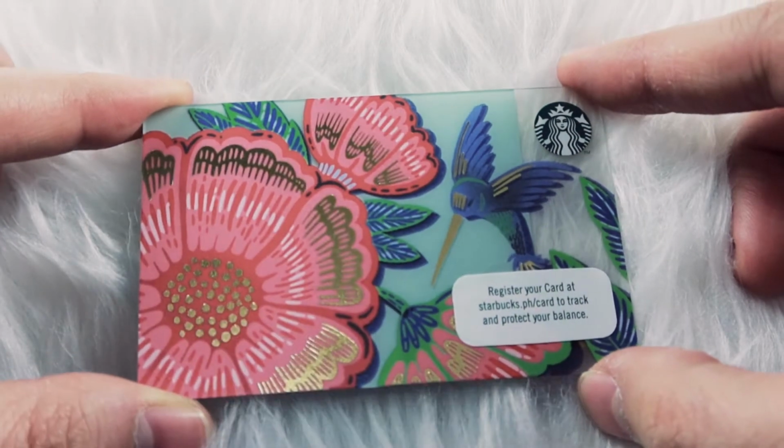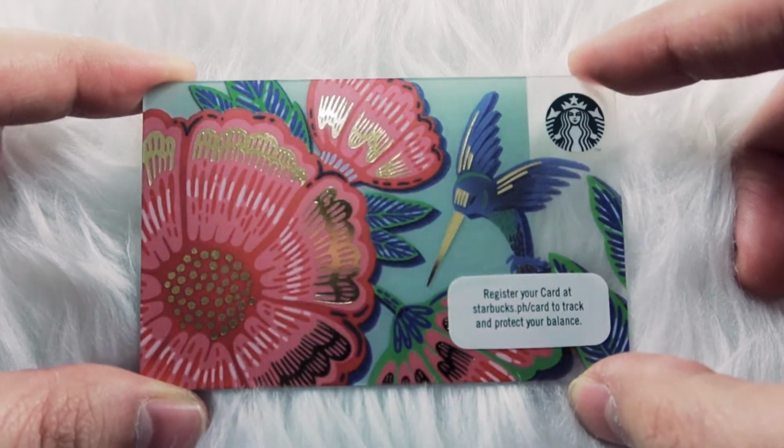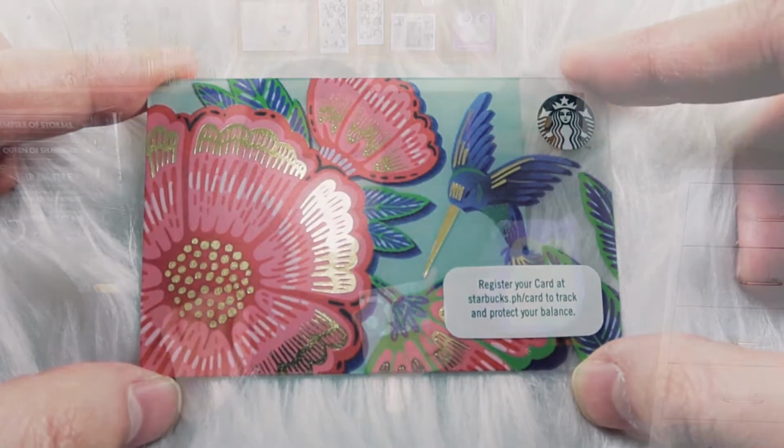Up next is this card. I forgot if it was released May of 2018, but when I first saw this, I said, oh, I have to have this in my collection because it has gold foiling and the details. I am a sucker for details. And look at this. Details everywhere. I love it. There's a hummingbird as well, but I don't know what kind of flower this is though. I love flowers. I like that when the light hits this, the gold foiling just shines and glows and shimmers at me like, hi there.